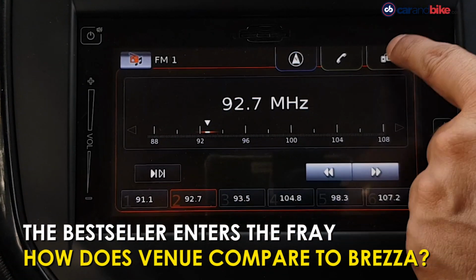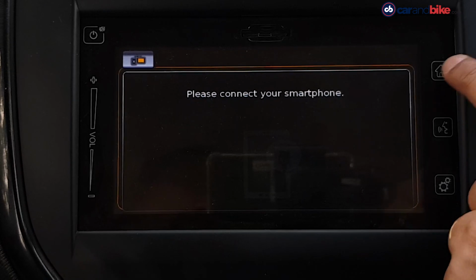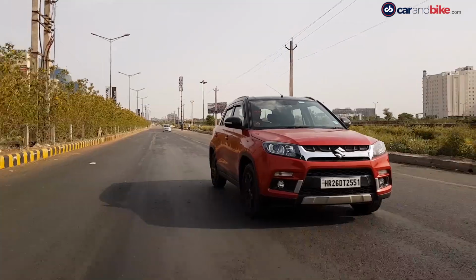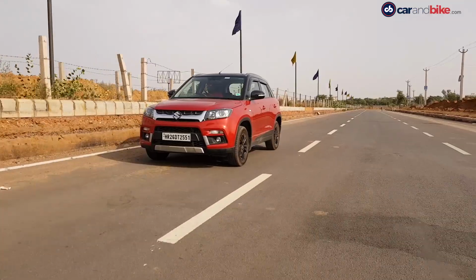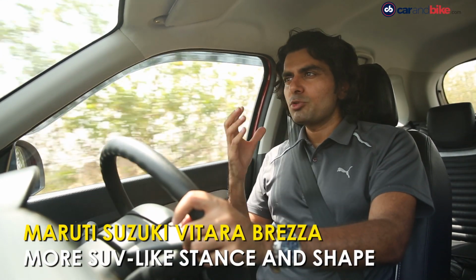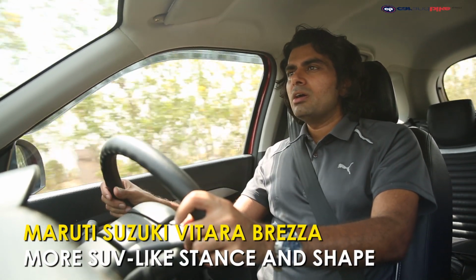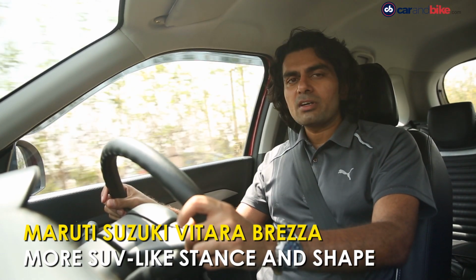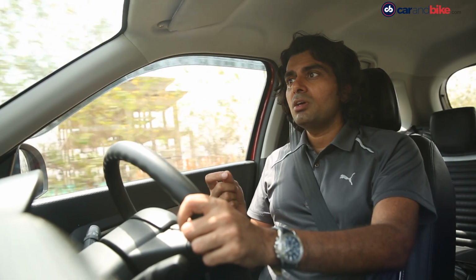The Vitara Brezza gets the touchscreen and connectivity too, but no telematics either. Ride is certainly not as supple as the other two, but its comfort is enhanced by its ride height and sense of space. The airiest, roomiest cabin feel, and also this really commanding seating position which sits nice and tall on the road, gives you, of the three cars, the most SUV-like driving experience on the Vitara Brezza. There's no doubt about it. That is another one of its USPs besides its exterior proportion that makes it more obviously SUV.